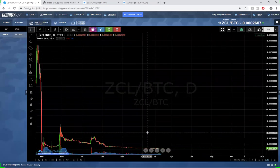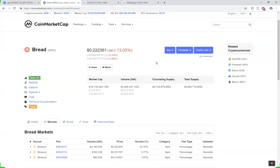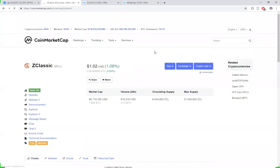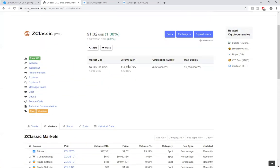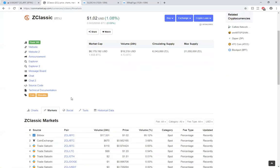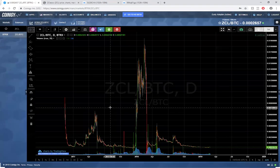Seems like it's done a full retrace. If I were to ever take a punt at a less liquid coin that's done a full retrace, it would be a very reasonable small position. Actually, the volume's non-existent here, so I wouldn't even touch this myself. That's just me. Obviously, what kind of position size can one get on 18K in volume? Not very much. So this is my opinion on that.